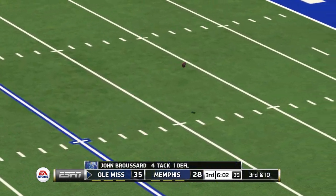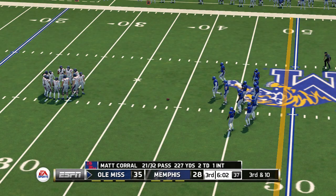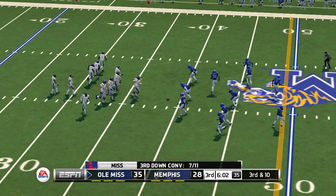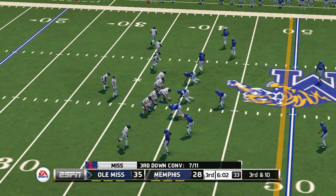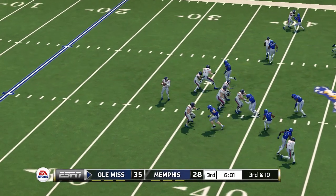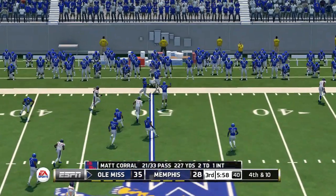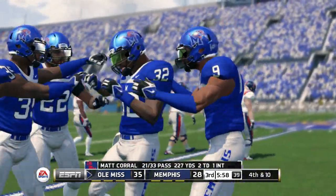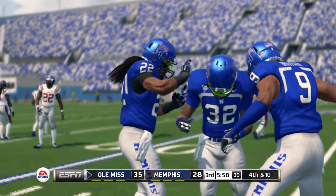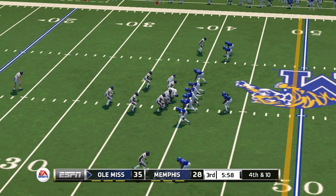That quickly incomplete. He throws a dart to the left. Moore was the intended target. That's going to bring up fourth down. It was a good hold by the defense on third down. Now their punt returner will get a chance to make something happen. Brown awaits the snap.